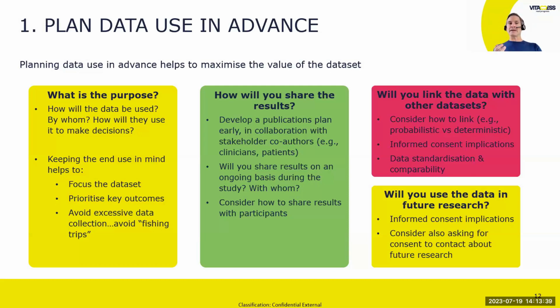Developing a publication plan. Rich opportunities for publication exist in longitudinal studies in general. So publication plans are really valuable means of engaging with co-authors. Can be not just clinicians, but potentially patients, patient advocates, if you've been involving them in your study design. And actually the act of thinking about publications and the conferences, the journals you're going to target is quite a useful exercise in terms of prioritization of your data capture.